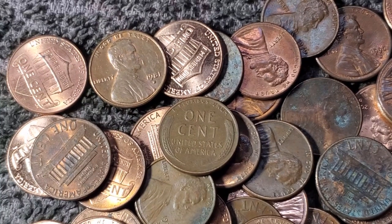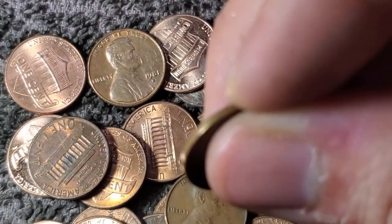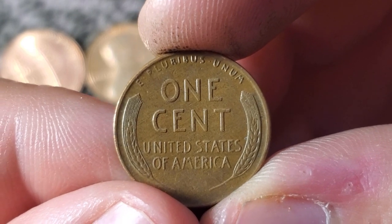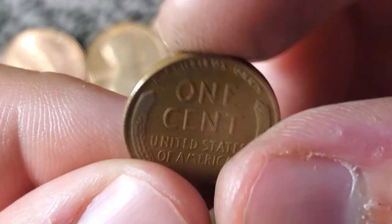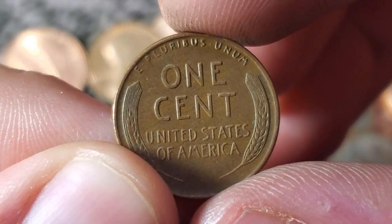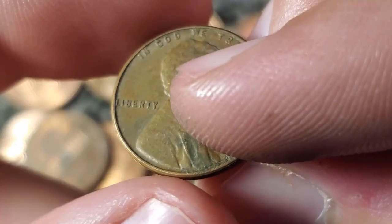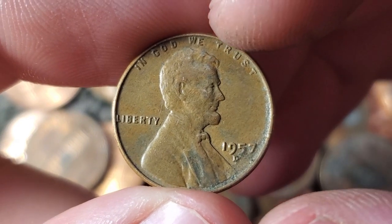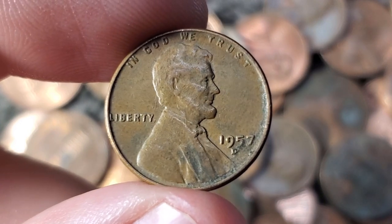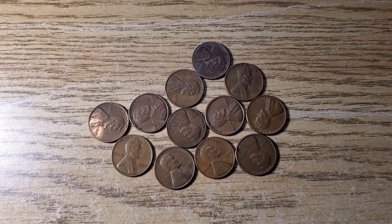Roll number 46 of box three is going to give me my 12th wheat penny. So that's about average for me, I would say, for a penny box. Between 10 to 12 Wheaties is pretty average for me. But a 57 Denver, it's a newer Wheatie, nothing old, but it does count. It's a 1957 Denver. We have four rolls left in box number three. Let's see if we can find anything else. If I don't, we'll move on to box four.